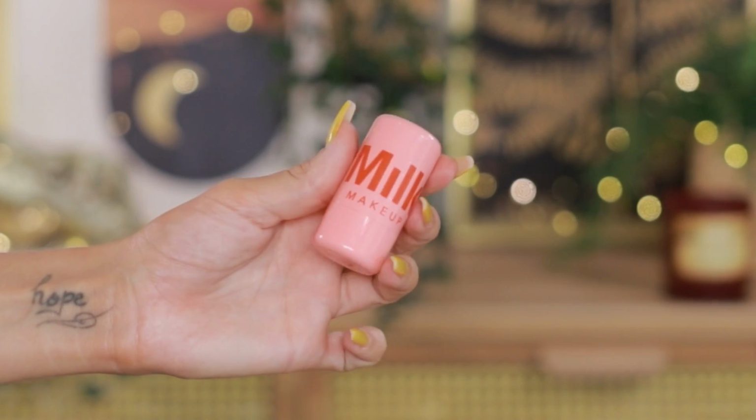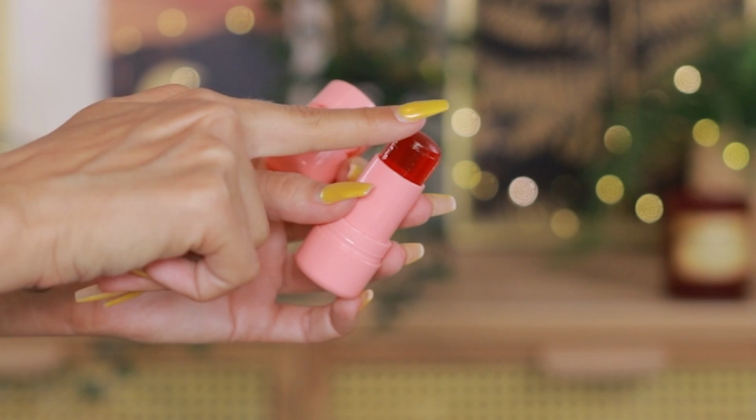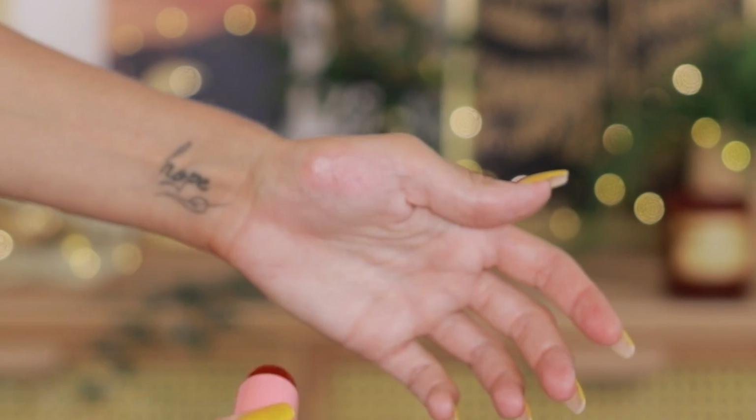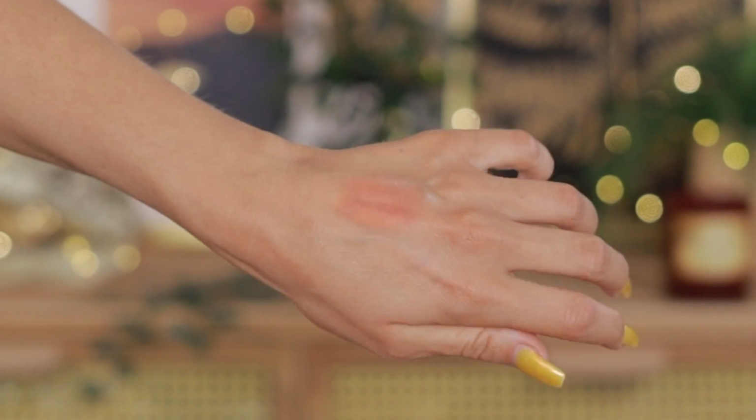I know these have been getting some mixed reviews, but I actually really enjoy mine. That's the blush I'm having today. I'm wearing it under that peachy glow. This is the Milk Makeup Cooling Water Jelly Tint. And I really like mine. I like them both as blush, and I like them especially as lip colors. I will do a nude lip liner, put this all over my lips, and then I'll put a lip oil on top. Stunning, absolutely stunning.